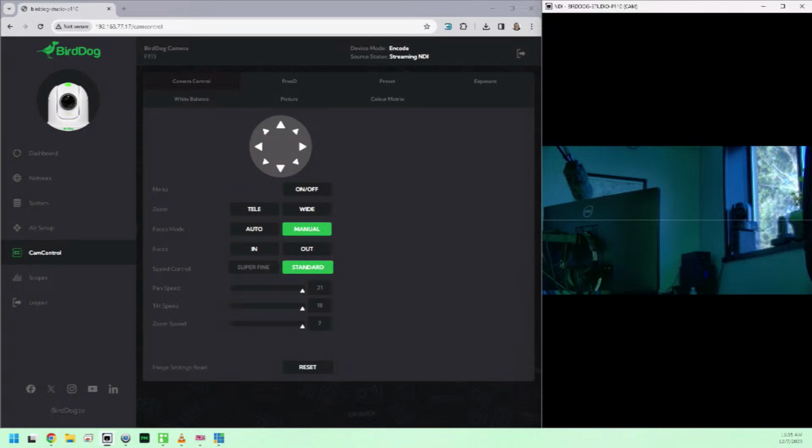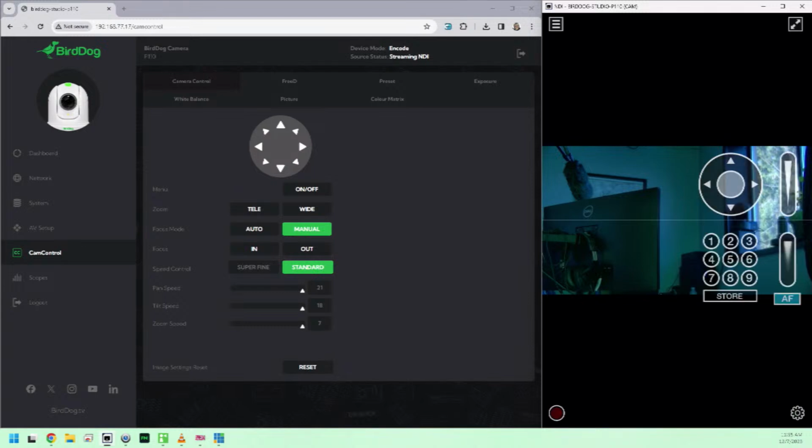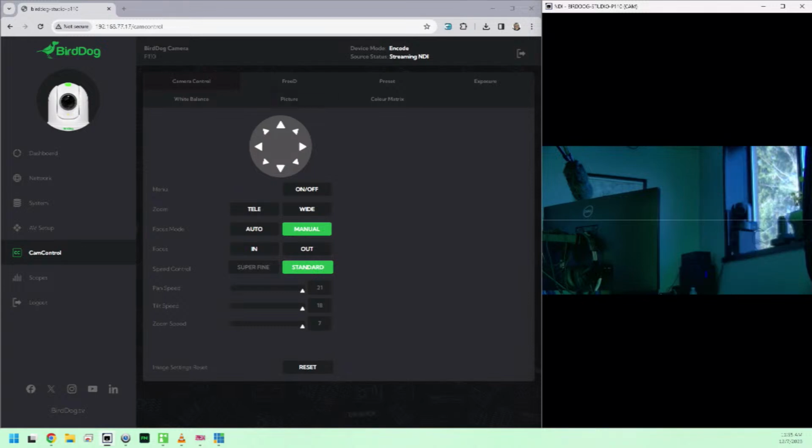That's probably the best way to handle that. So here, that's the initial control menu. If we need to turn on the OSD menu for some reason to get into the root file of things, you can do that here, on or off. But all of those options are available in the WebUI, so you shouldn't need to go in there.